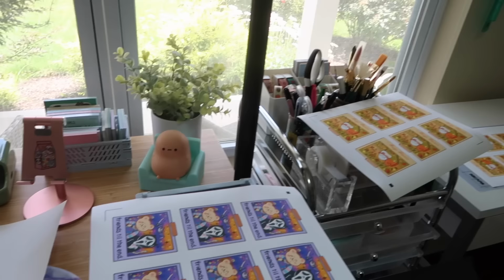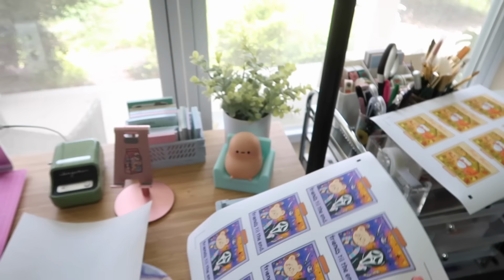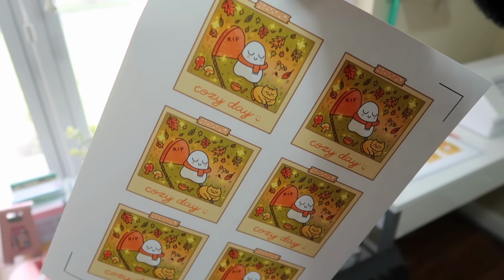During the shop update, these little Polaroid style stickers were really, really popular. I'm so happy that people are starting to be in the Halloween spirit, even though it's only July right now. But yes, I'm going to be focusing on just printing a lot more of these today.